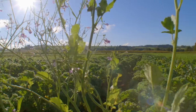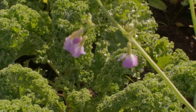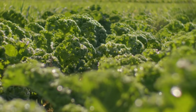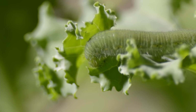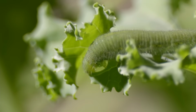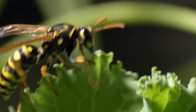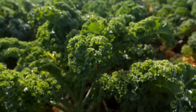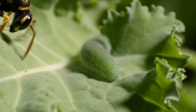Even agricultural crops attract their own kinds of butterflies. A field of cabbage appeals to one of our most common species, the cabbage white. The caterpillars are the bane of farmers everywhere and can decimate entire fields. But where pesticides are not put to use, natural predators will soon come to their aid.